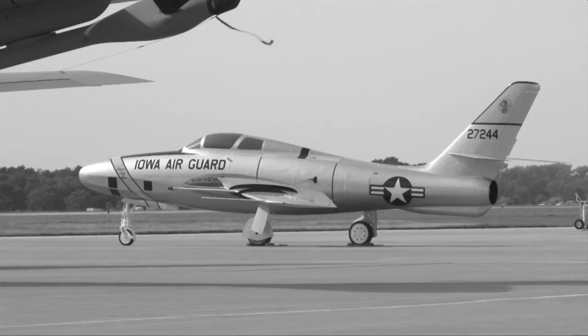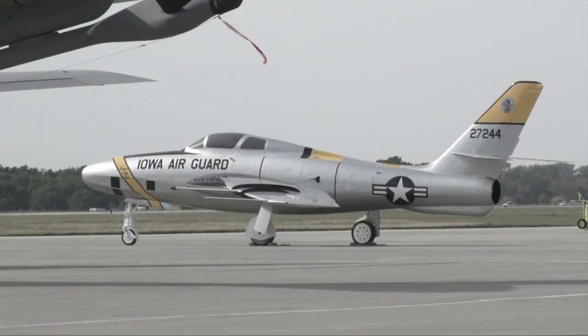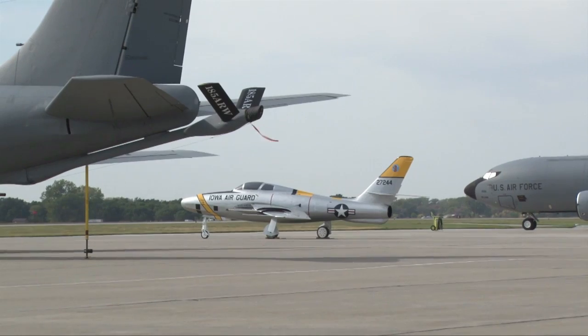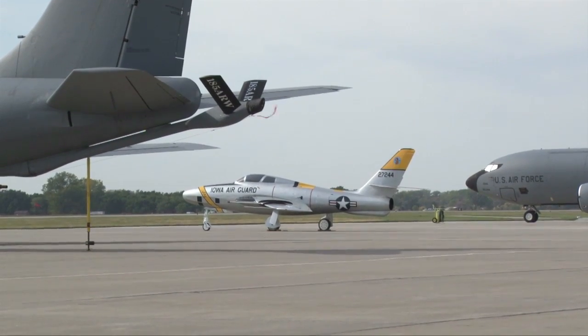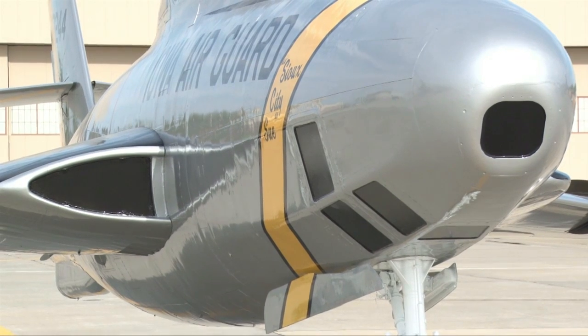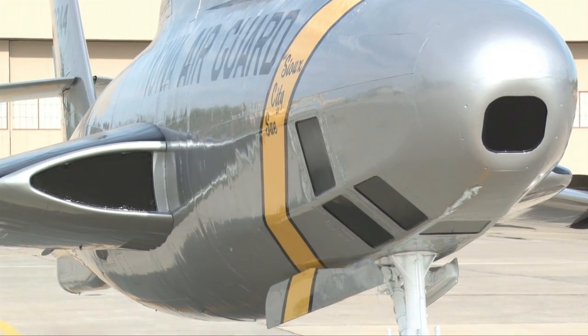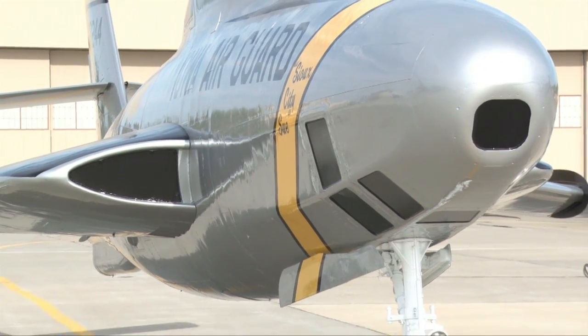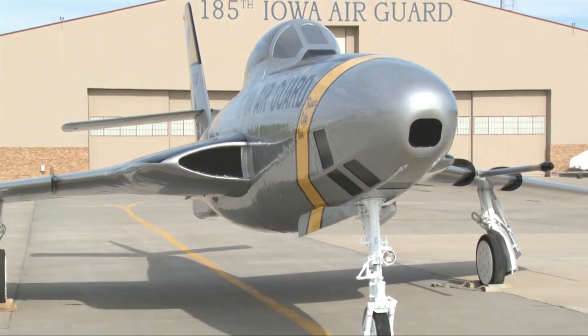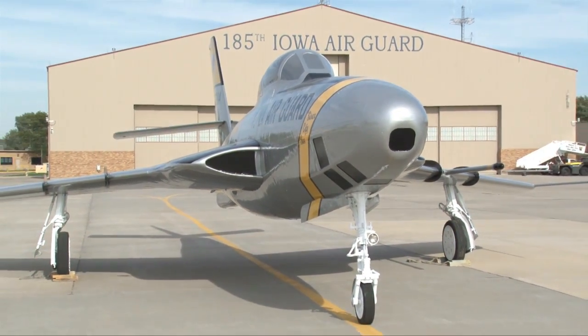Today, 50 years after flying the RF-84, the 174th is still the active flying unit of the Iowa Air Guard's 185th Air Refueling Wing, and even though the mission and aircraft have changed numerous times through the years, the rich heritage, pride, and ingenuity of its airmen continue to bring the kind of value that only the Air Guard can bring to the mission of the Air Force. In Sioux City, Iowa, I'm Master Sergeant Vince DeGroat, Air Force News.